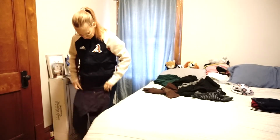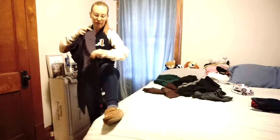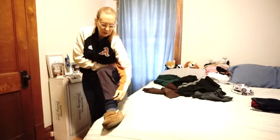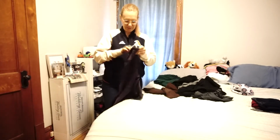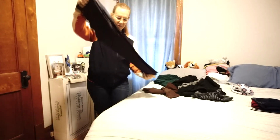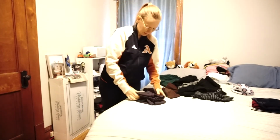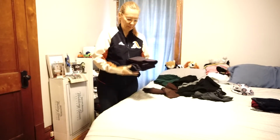You just look a little bit silly because they come up to like here. So you have this much leg. So I think these are a thing that I'm going to put away. I'll keep them in case I need to do outdoor activities in the cold. But if I'm just going to grab leggings, I'm not going to grab these.